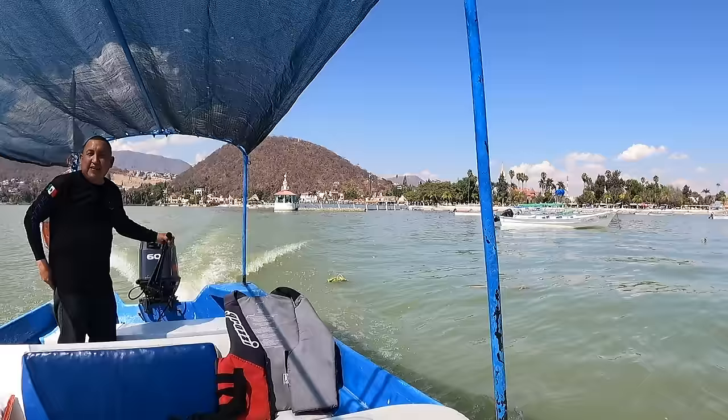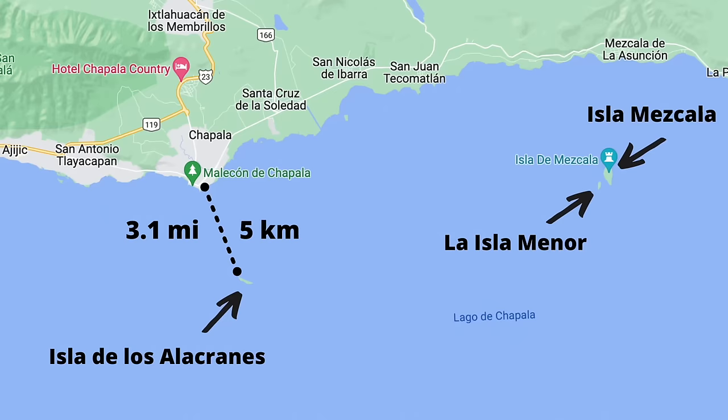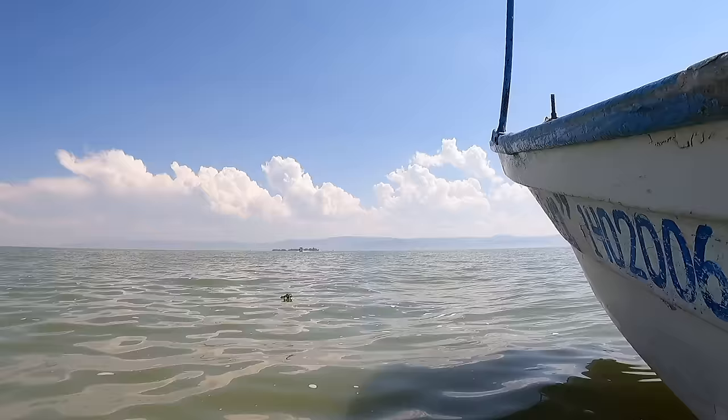Woo-hoo, there's Oscar. Yay. We are rocking and rolling here on the lake. There are three islands, and we are heading to Isla Scorpion. Well, I believe it's Isla de los Alacranes. It doesn't sound as cool as Isla Scorpion. Yeah, that's true. So we'll just call it Scorpion Island, and I wonder why they call it that. I don't know, but let's find out together. Wow, seeing Chapala from this angle makes it even more beautiful.